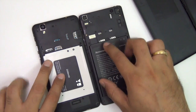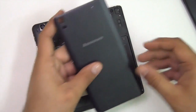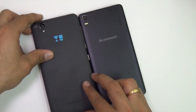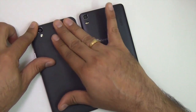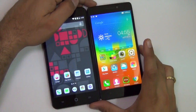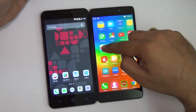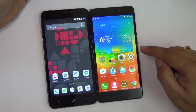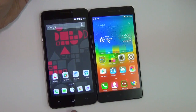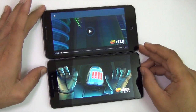There is also an expandable memory option on both the phones. However, on Yureka you get 16 GB of internal memory, whereas the Lenovo A7000 comes only with 8 GB of internal memory. That is a major difference when it comes to internal memory capacity. A few more things about design worth talking about are the presence of Gorilla Glass 3 on the Yureka, which is not there on the A7000. However, the A7000 gets a hardened glass. And one more difference is that there are backlit keys at the bottom of the Yureka, whereas the keys on the A7000 are not backlit.